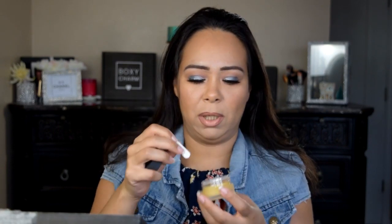I feel like I do need a lip therapy. I have 2 that I use, but it's kind of messy, so I hope this one is really nice and smooth to apply. And I love that it comes with the applicator. I love when it comes with the applicator. So I'm excited for this because it's the one that I selected.